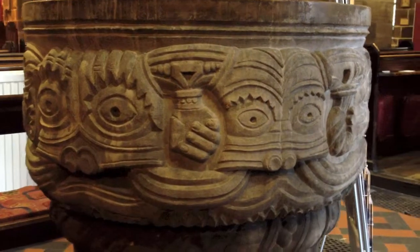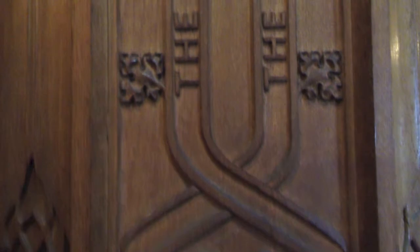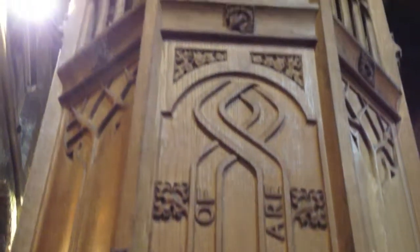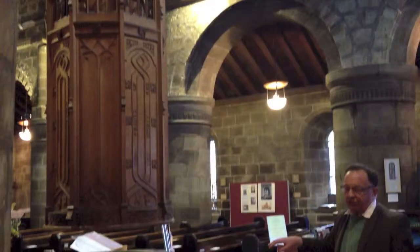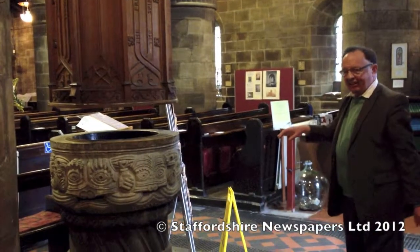And this font looks very old as well. Yeah, we don't know how old the font is really. The top of it is 1930s. Okay. Nicely cut in the 1930s. But the bottom of it, the guidebook says it's Victorian restoration, but I'd like it to be older than that. I can't help thinking it is.